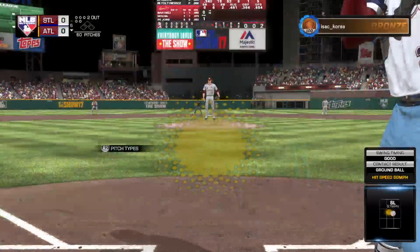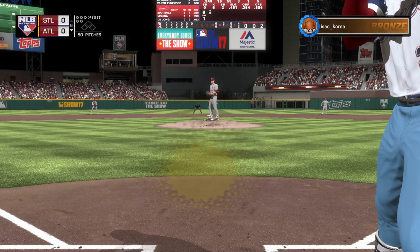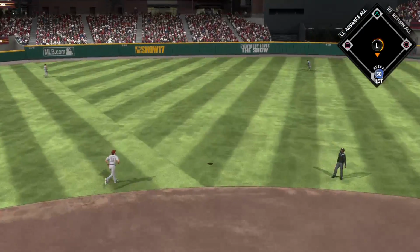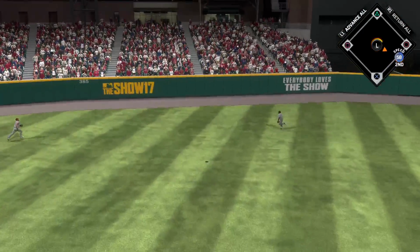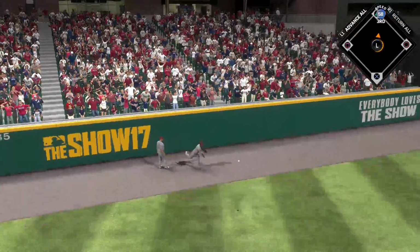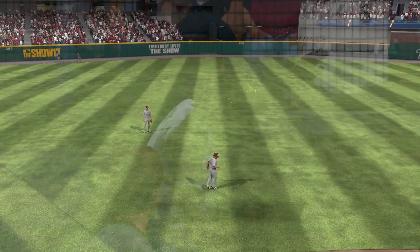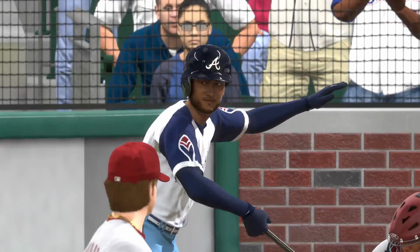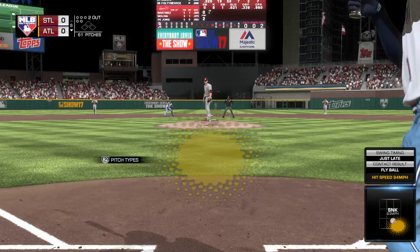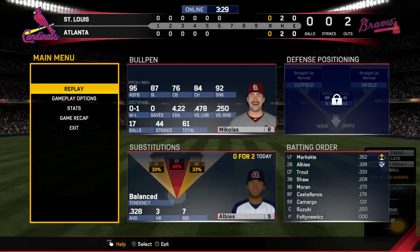Digging in once again, Nick Markakis, 0 for 1 for him here in this one. Lifted in the air out towards left center. Adams is after it, but he's not going to get this one. It's into the gap. And now he'll get into scoring position with 2 away. Ready once again, Ozzie Albies. He's 0 for 2 thus far. Ozzie Albies.